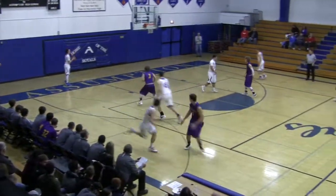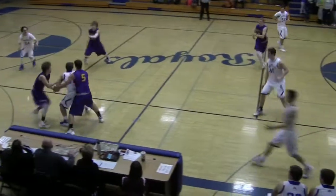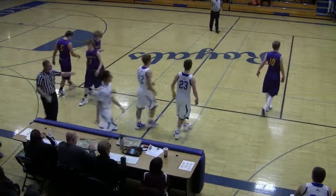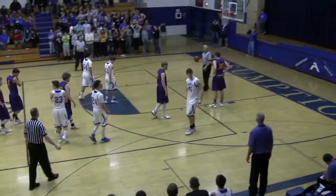Assumption with the inbound. Grunhofer to Baltus, and they are going to double team him and reach in. And foul is going to be called on Aaron Masans. If that's on Aaron, it'll be his 4th.